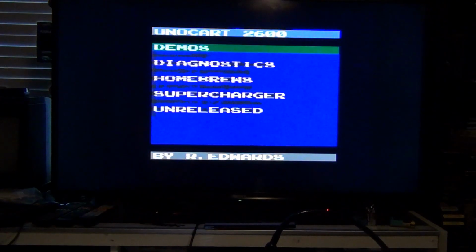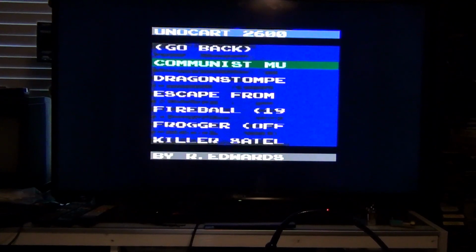Let me show you some other things real quick. I'm going to pop in my Uno cartridge, which is one of two primary flash cartridges available for the Atari 2600. Let's fire this up real quick. Here we go. And I'm going to go to my Supercharger games, and specifically I'm going to show you the game Frogger, because Frogger does something very odd. So let me show you what happens to Frogger on this particular non-compatible 7800.